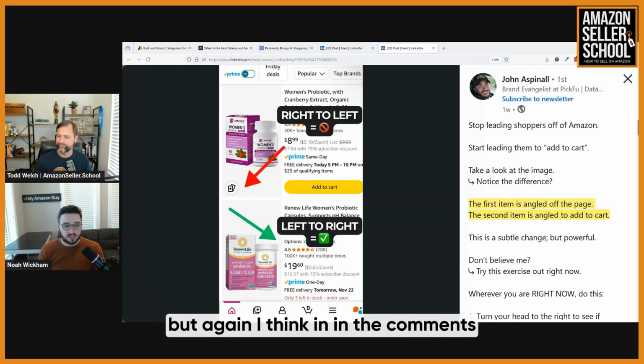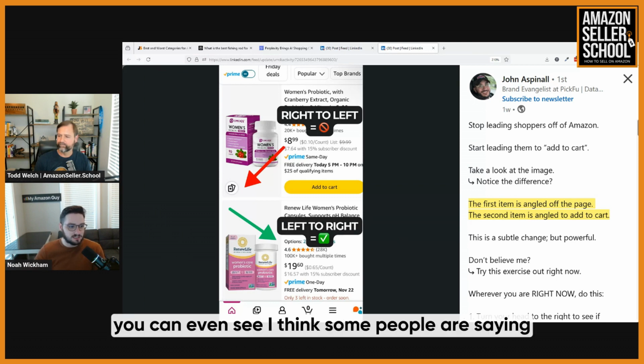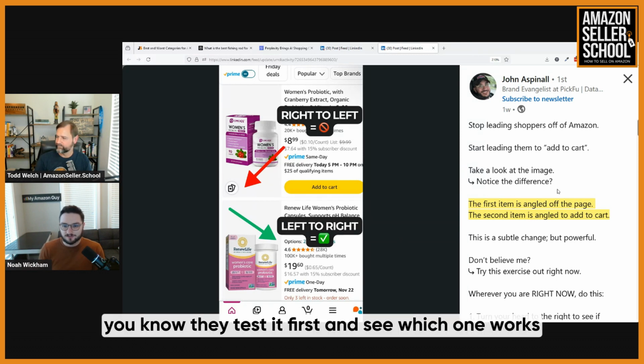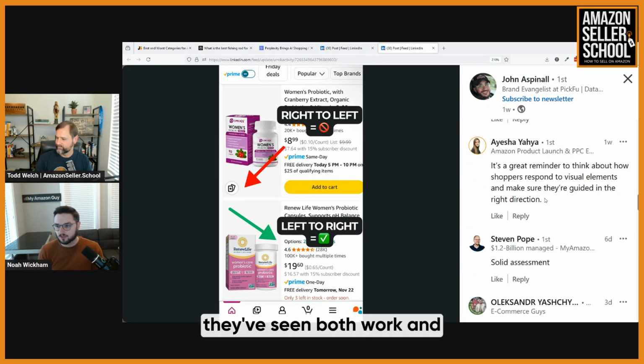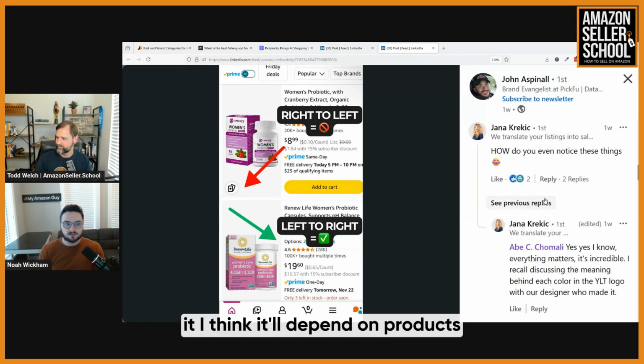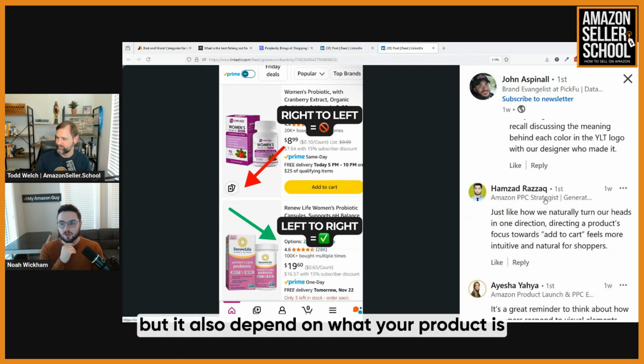Yeah. But again, in the comments, you can even see some people are saying they test it first and see which one works. They've seen both work. And I think that's kind of true. I think it'll depend on products. For something like a supplement, I would absolutely agree with this, but it'll also depend on what your product is.